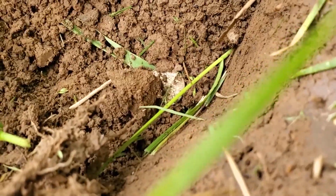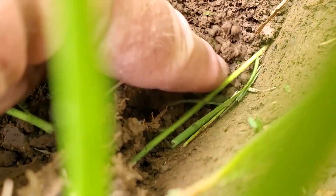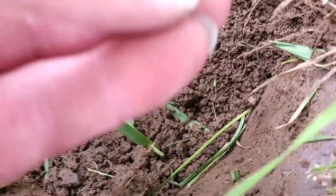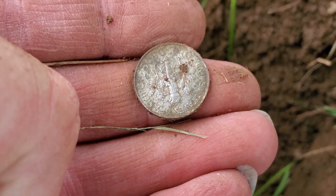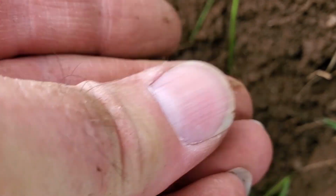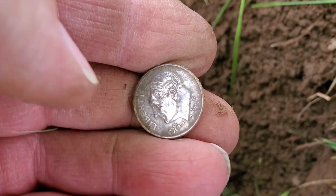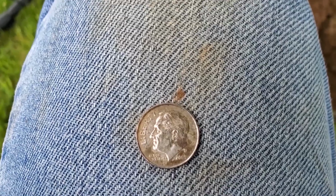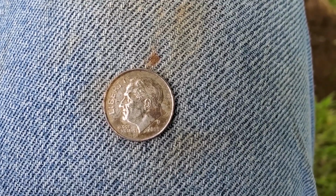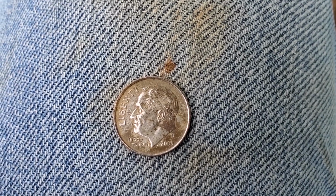I see something silver down there, but I don't know if it's silver or just what it is quite yet. It's a dime. I'm shaking too much. Let me get a date. I was hopeful for silver, but it's a 2009 dime. Oh well, we'll continue on.